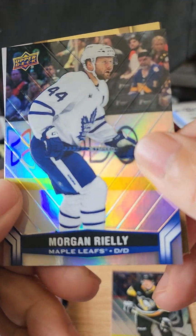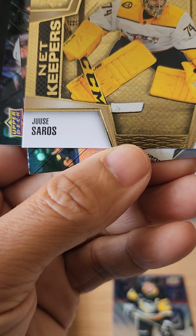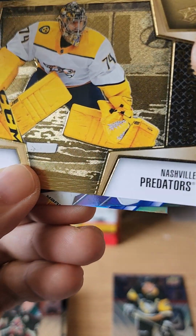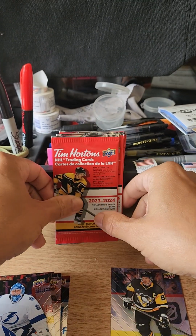We have Morgan Rielly. Net Keepers. Jose Sards. Nice looking cards, man. And we have Andrei Vasilevskiy, Tampa Bay Lightning. Pack number 8, reaching the end.